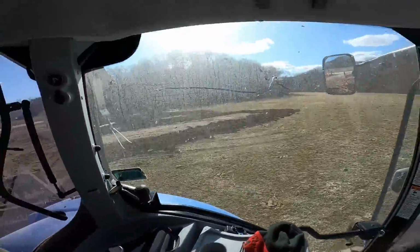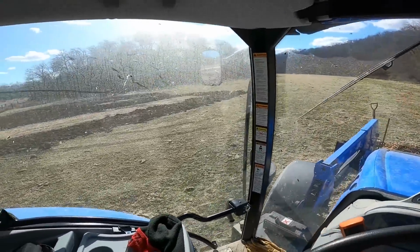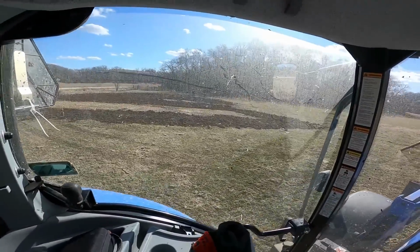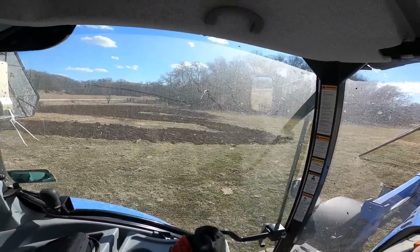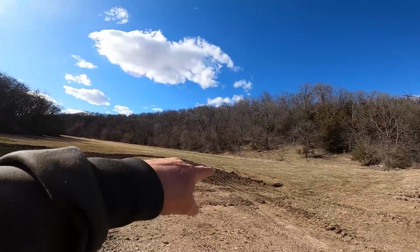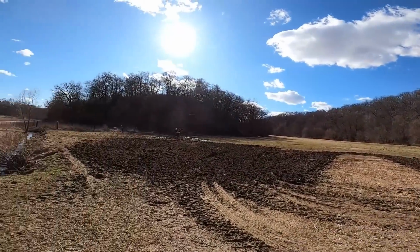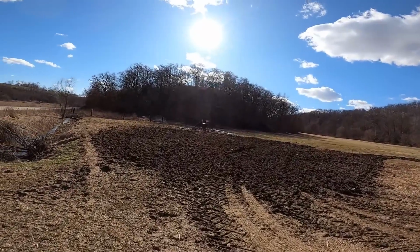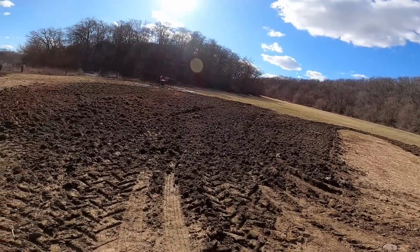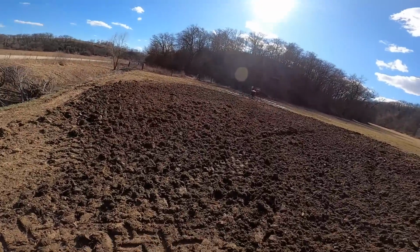Couple more times, we'll let this dry out, and hopefully tomorrow it'll be a little bit drier and we'll disc it back up and be done. Okay, you see I kind of made a mess of things, but it had to get chopped up so it gets dried out. Hopefully it'll dry out tonight a little bit more and we can seed this tomorrow, I'm hoping. We're done for the night.